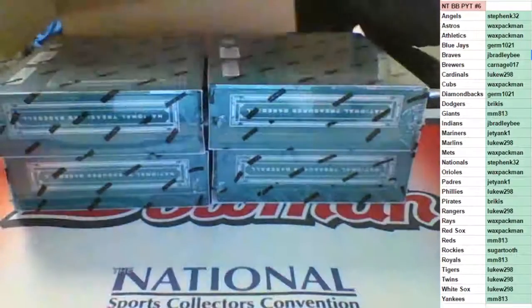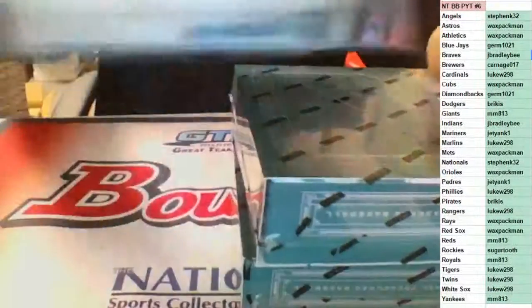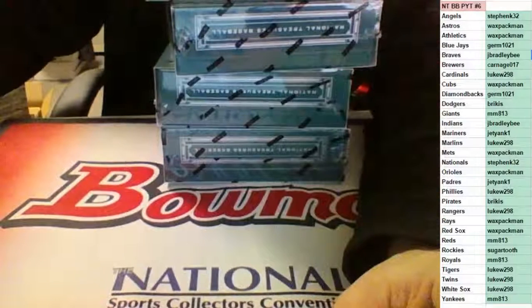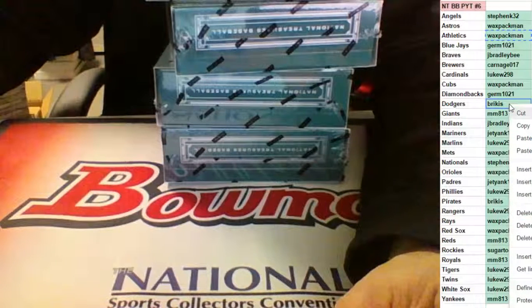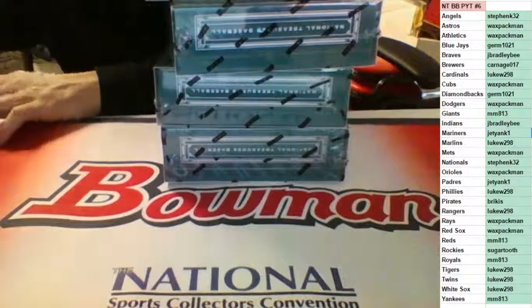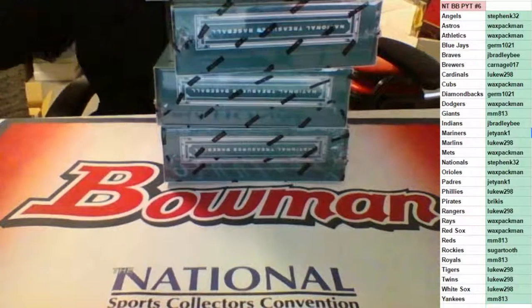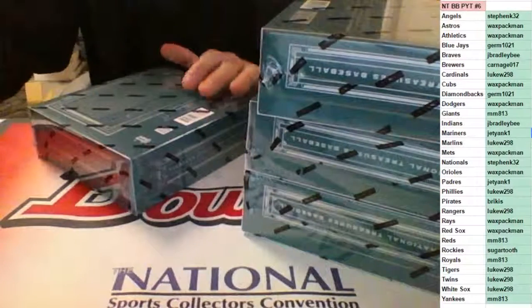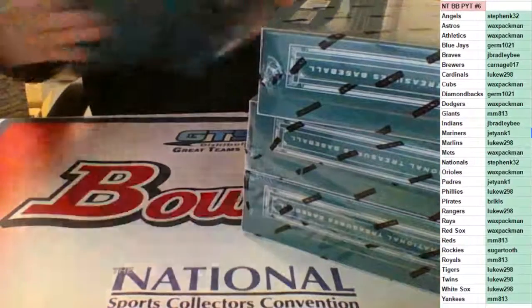You want the Dodgers, Wax? Oh man, the last time this happened was no bueno for me. But it was really good for the other end, so. Alright, let's see here. Does anybody want the Pirates? $75. All right, you still got a couple minutes on the Pirates if anybody wants them.